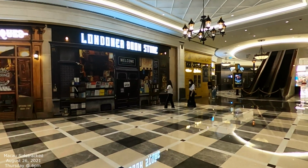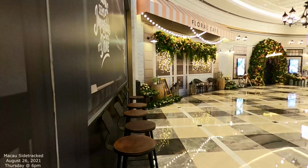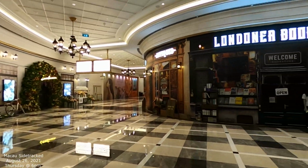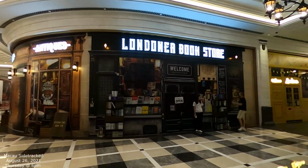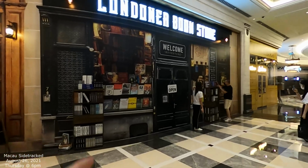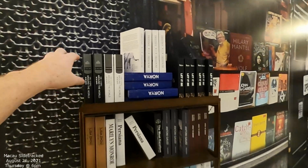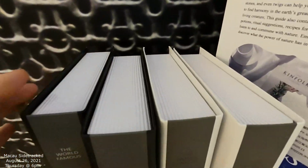And there's a bookstore over there too. But again, if you look inside, it's just a warehouse kind of stuff. Oh yeah, it's just a warehouse. It's like just blank. So there's a Londoner British pub. So again, it looks pretty cool too. And actually you have real books here too. Yeah, those are real books.